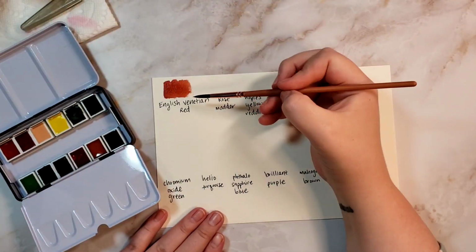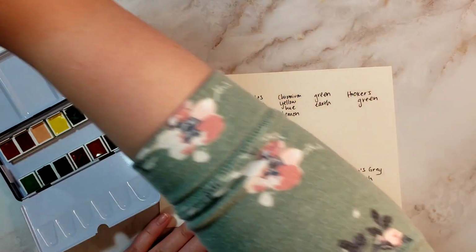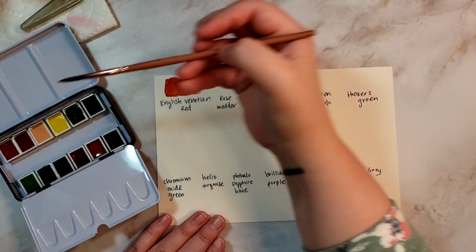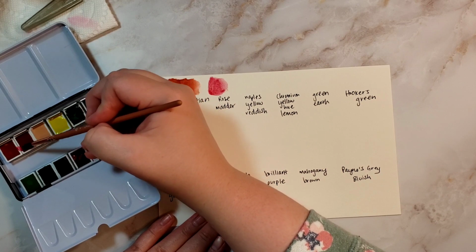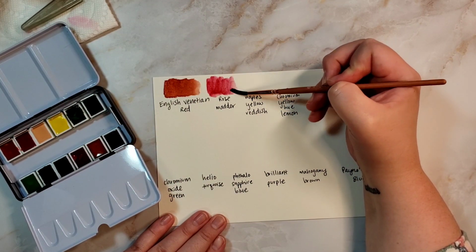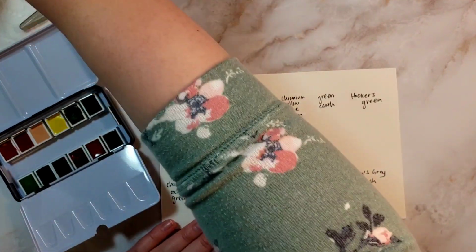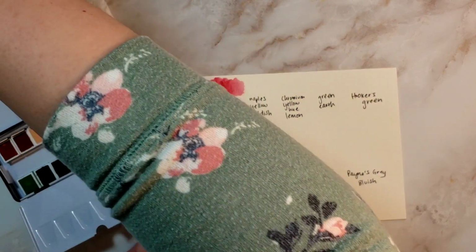When you work with more expensive watercolors, better watercolors, you can definitely notice a difference in how they behave on paper. If I was using better paper, it would probably be even better. I want to get that off of there. There we go.